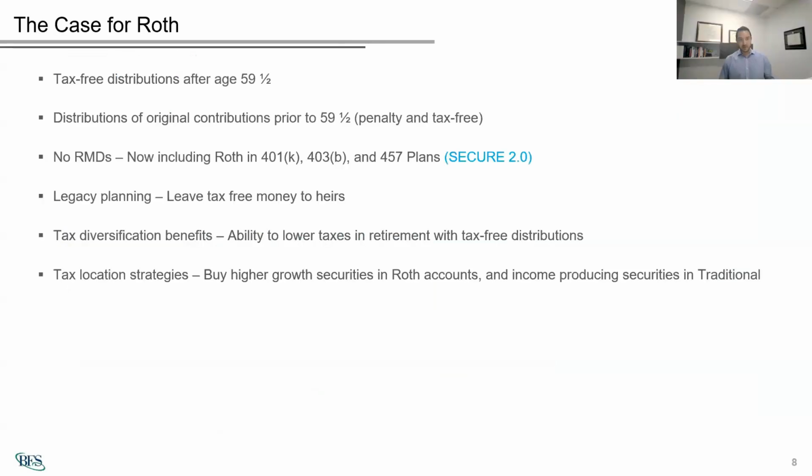Great, thank you, Mike. So our goal today is to really shed some light on the benefits of Roth retirement accounts and the ways they could help you be better prepared for retirement. The main reason that Congress established Roth accounts was to help hardworking middle class Americans put money away tax-free. So here are the key benefits that make Roth retirement accounts attractive.